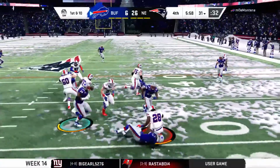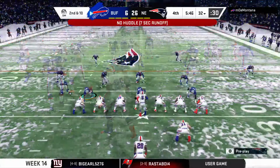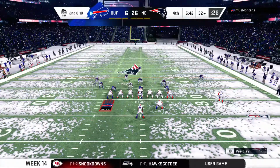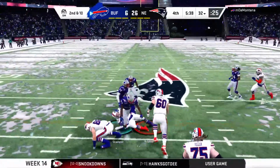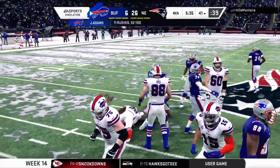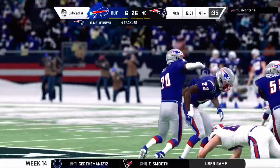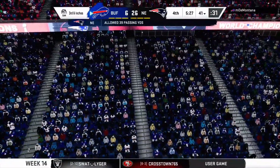The drive starts with a handoff to Adams. And, boy, this defense, again, really making things tough on him as they stop him for no gain. No gain on the play. They'll run again with Adams. And there we saw one of the downsides of blitzing during a rundown because sometimes you get out of your gaps. You don't fit the run quite as well because you're headed towards the ball carrier with abandon.